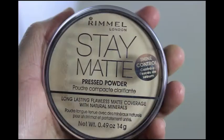For face powder, I have a recent favorite, and this one actually replaced my love for the Maybelline Dream Matte Powder. It is the Rimmel Stay Matte Pressed Powder. This thing really does work to mattify your face, and I got the shade Transparent, so it doesn't give you a lot of coverage, but if you just want to mattify your skin, it is perfect. I've heard a lot of great things about this powder on YouTube, and it really does live up to everything that people say. It's really awesome.